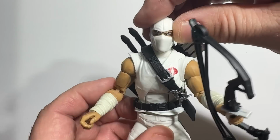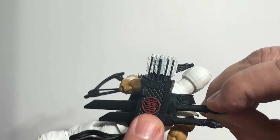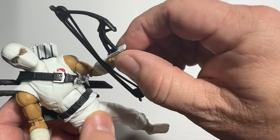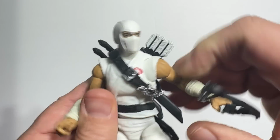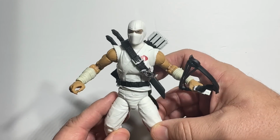But he comes with all of those same accessories. He has his two blades that fit nicely here. I love the fact that there's an extra arrow that slides out that you can fit right into his quiver, and then that fits right on this hand so that you can have him shooting an arrow, because as much as Storm Shadow is the consummate ninja, his greatest skill was with his bow.